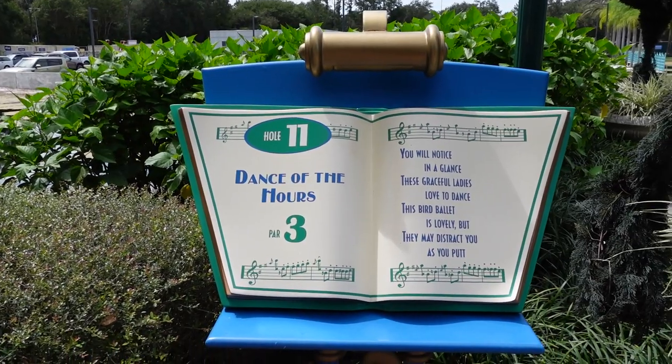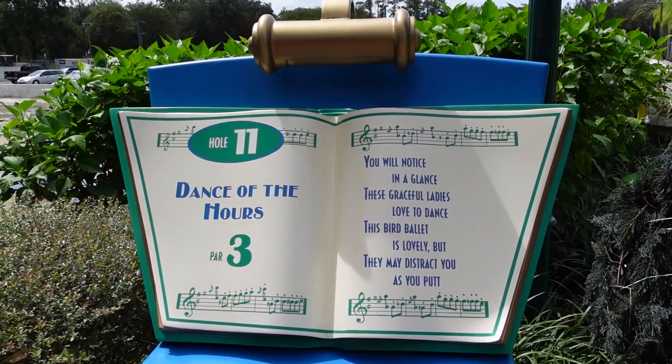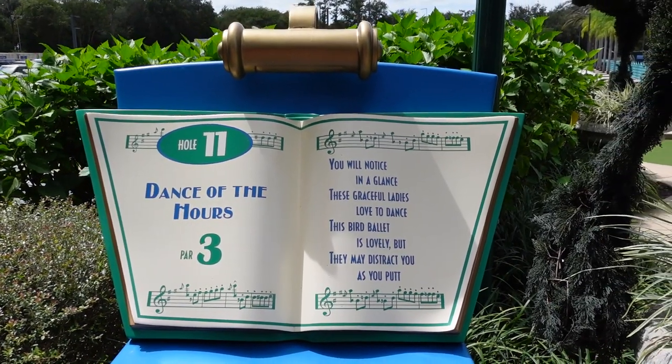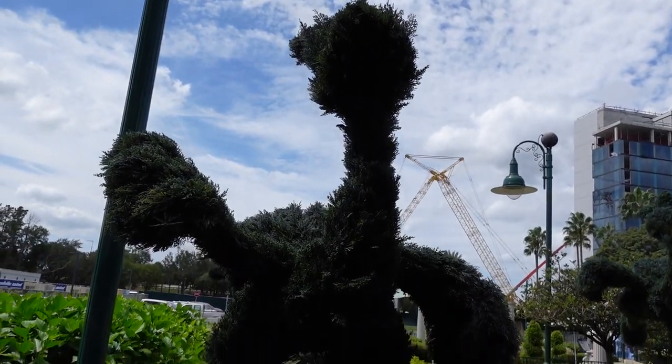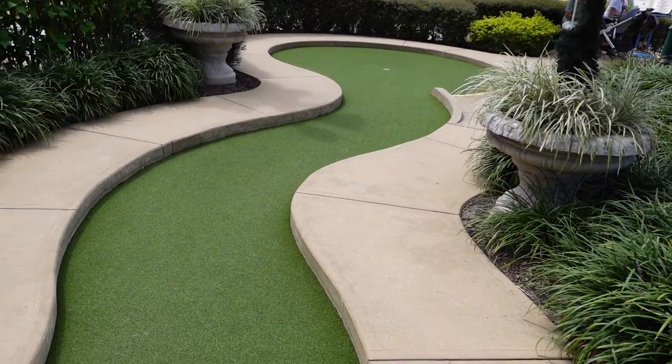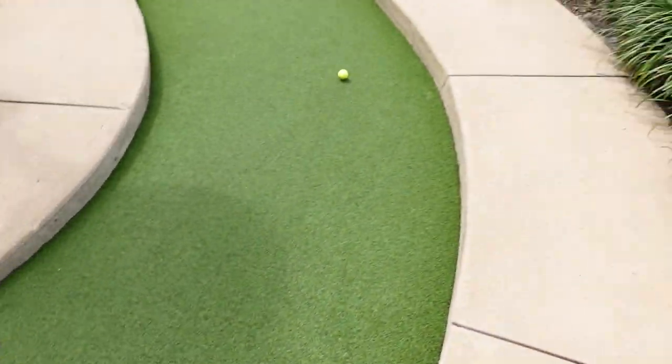Dance of the Hours, par 3. "You'll notice in a glance, these graceful ladies love to dance. This bird ballet is lovely, but they may distract you as you putt." Ostriches. All right, we're causing a bit of a traffic jam. Oh no, okay, I'm going to go quick. So we got to go quick. Speed golf.